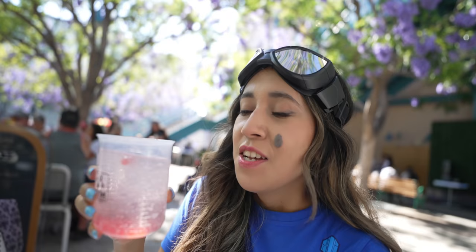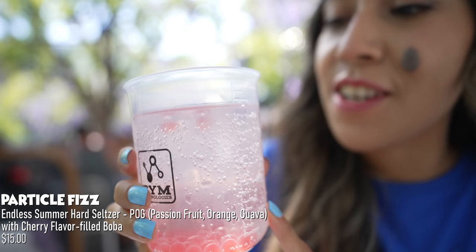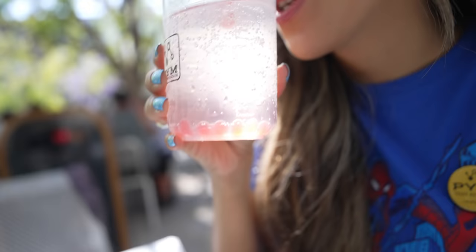Very good. So I got myself the Practical Fizz. It has a summer hard seltzer. It also has some cherry popping bobas dancing right around in there. And you also have some passion fruit and some orange flavors inside. So let's try it out. Cheers. I'm gonna try from the beaker.